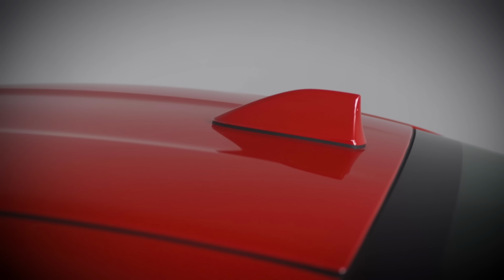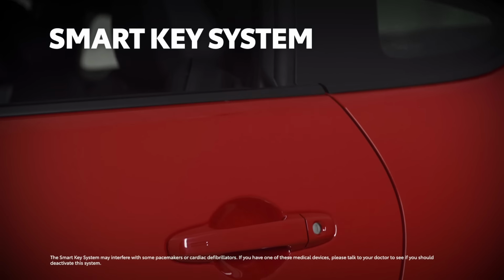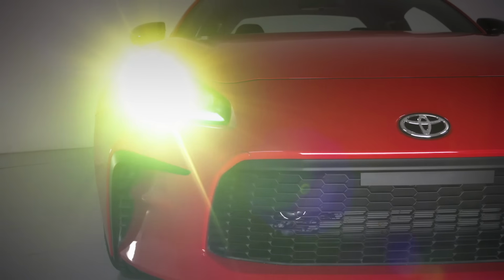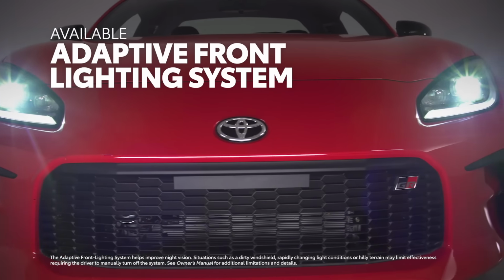But when it comes to premium exterior features, GR86 delivers here too, with a smart key system for easy vehicle access, and standard LED lighting that features an adaptive front lighting system on premium models.